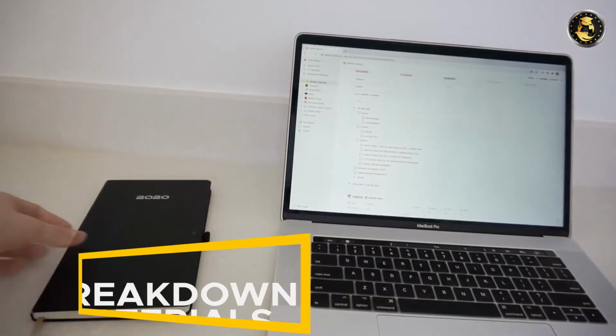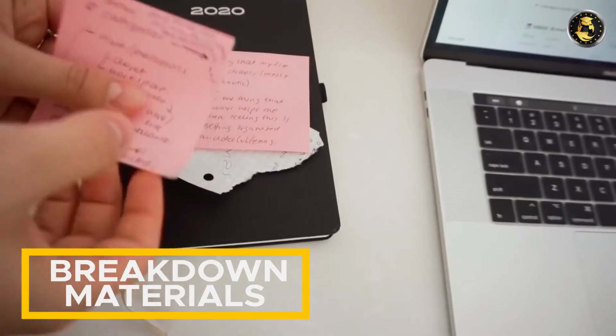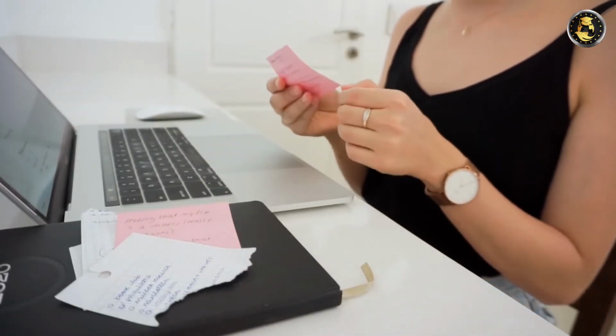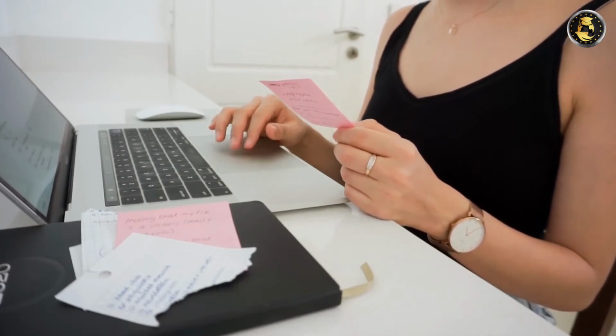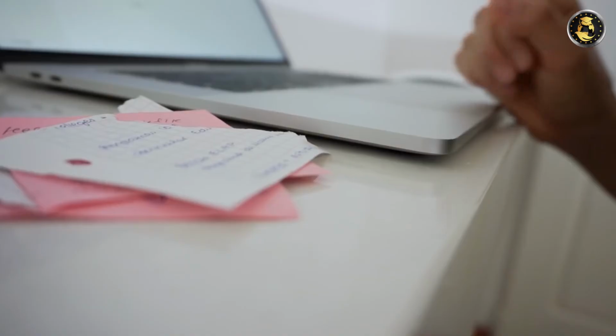Number 3. Break down materials. It's easier to process and remember information if you break it up into smaller pieces. Instead of trying to memorize an entire chapter of your textbook, focus on one short section or key piece of information at a time. For example, if you're trying to remember vocabulary for a language class, don't try to memorize more than 7 to 8 words at a time.